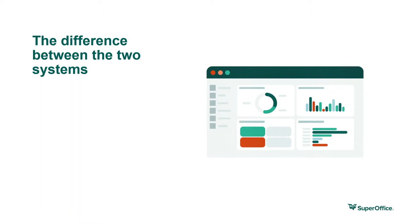So let's start by talking a little bit about the differences. It's very common for companies to keep their product and pricing information in an ERP system while using a CRM system to keep all their customer-related information. And the reason for keeping CRM and ERP apart is that the two systems support very different business processes. They're built differently and they have different strengths.